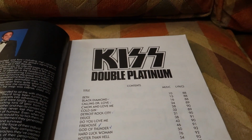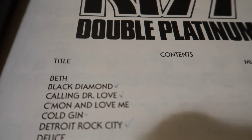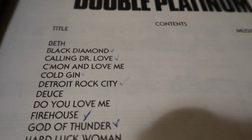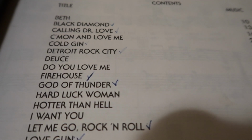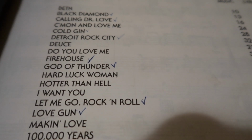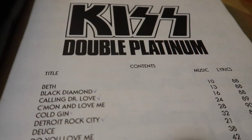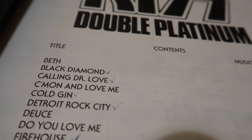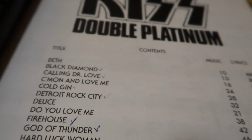Lastly, we have the track listing, and what I love about this, either a previous owner learned these songs or checked off their favorite songs. I'm hoping that they learned them. I hope they grew up having to take piano lessons and probably hated it until these rock and roll songbooks came out. It would be fun to go back and know who owned this, and did they master these songs, or did they master just a piece of these songs?